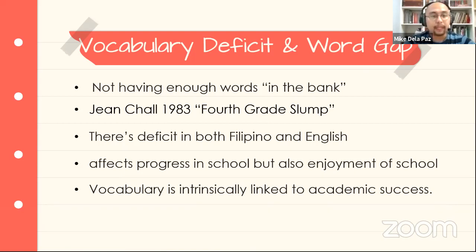And lastly, vocabulary is intrinsically linked to academic success. The more words you have in your bank, or the more vocabulary you have, then more chances of winning, diba? More chances to succeed academically, right?